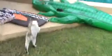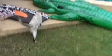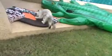I've still got a cat by my feet. Gizmo! Come here. That's my crocodile I play in the pool with. Gizmo! You're such a little cutie, you are. Hey, Giz. Okay, that's it.